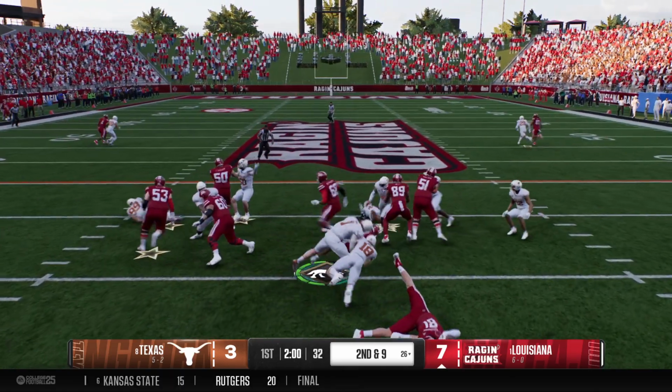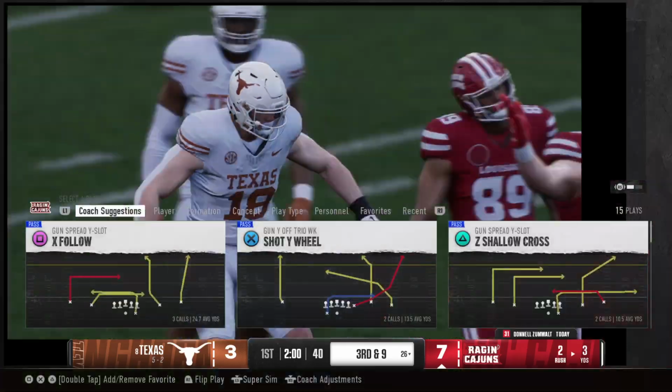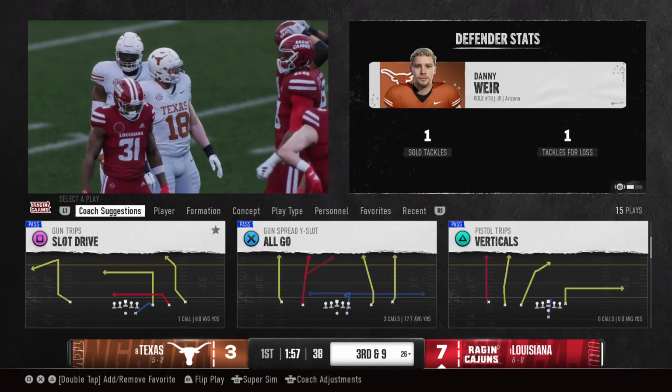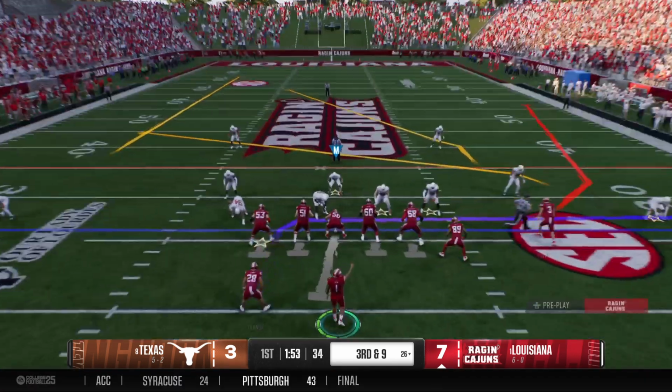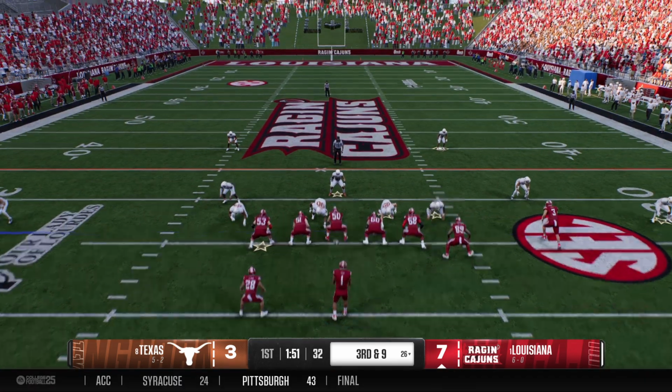And here's the handoff. They'll stop him behind the line for a loss of 1. Well, the back just had nowhere to go. How about the defensive line? They eat up all the blocks up front, freeing those linebackers up to be able to make the play.